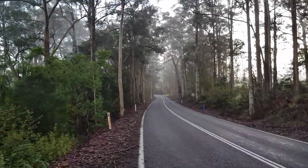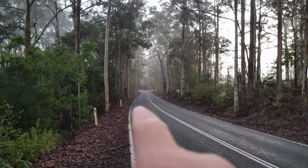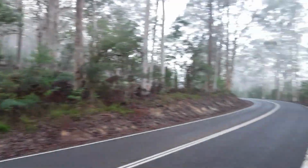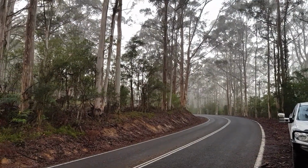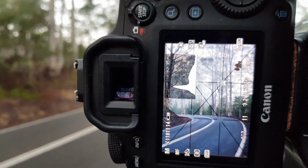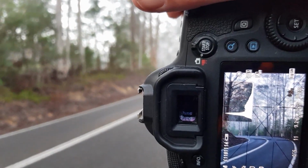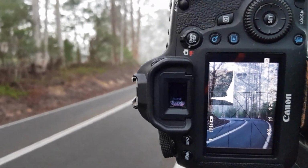Well, I've been taking some shots of this view, and with the fog mainly in that area there. I took the shots and I forgot to film it. Anyway, you'll have to see those shots a little bit later. But what I can show you is this shot here, and I've formed it up on the camera to look something along those lines. And it'll be a bit moody, a bit like that. Half a second, f11, ISO 100.